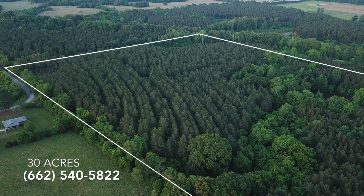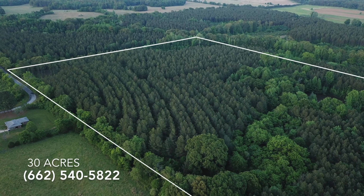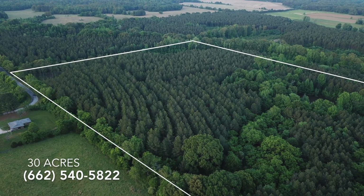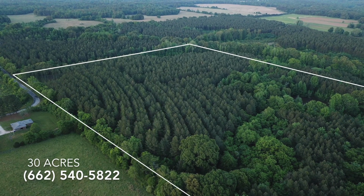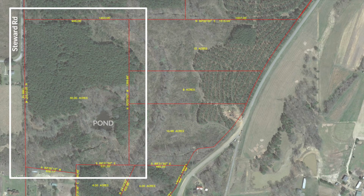Hello there, my name is Hunter Haley, and we have 30 acres available for sale by owner off of Steward Road. This is in Benton County, almost directly off of Highway 72, about 30 minutes from Collierville or about 40 minutes from Corinth, Mississippi. All right, here's an overview.